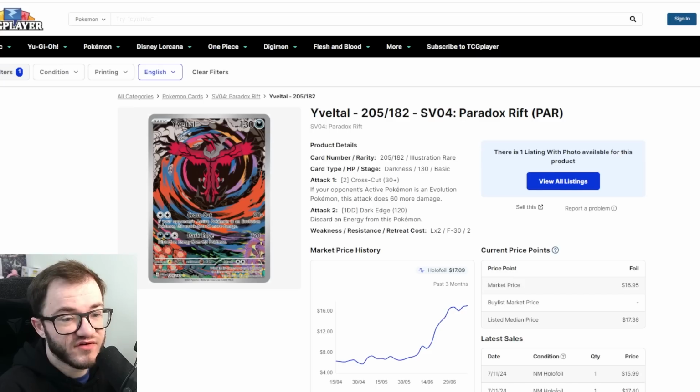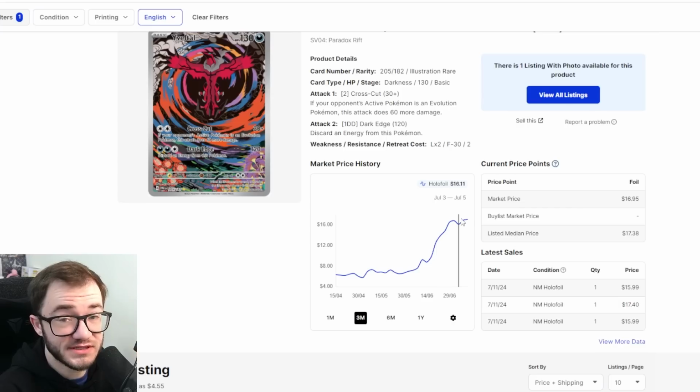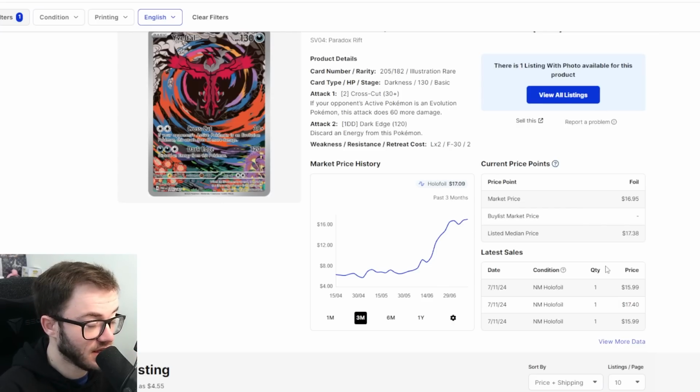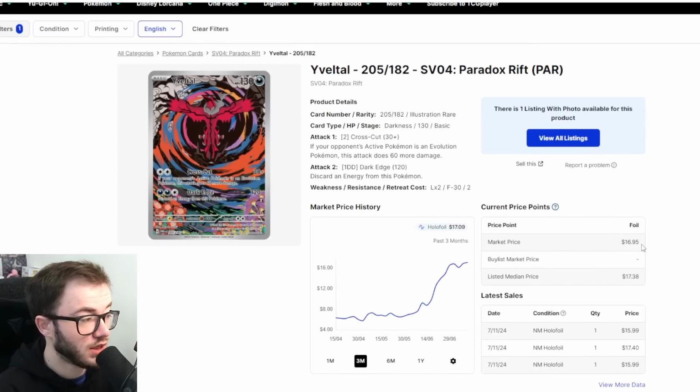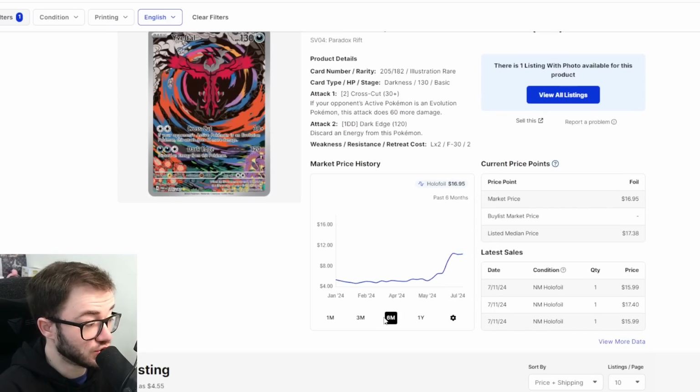Cool artwork though. And then finishing off Paradox Rift, we've got Yveltal coming in at $17. Over the past 3 months, this card's gone from $6 to $17. That's crazy. Nearly 3 times its value in 3 months. Personally, I'm not a huge fan of the art. I think I have pulled it before on the live stream, but it is doing very well, and I can't deny how well this card's doing over the past 6 months.